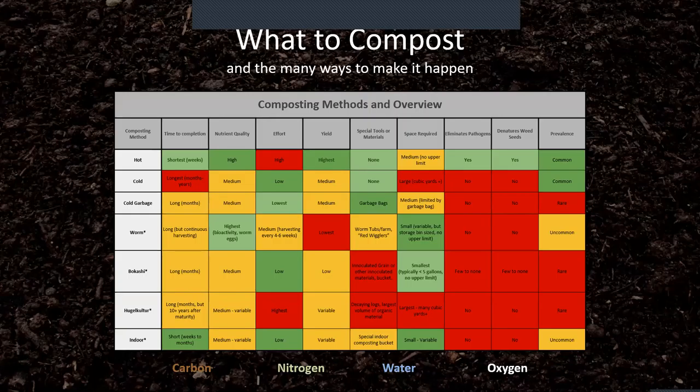It'll only take roughly weeks, depending on how frequently you turn it. The nutrient quality is high. It's not sitting out in the elements for months and months and months, and so all of the nutrients are still relatively available. You get about 80% on your return on what you put in. It is, however, high effort, which may be a negative for some people, probably for a lot of people. The yield is the highest. Again, you get about an 80% return on your investment there.